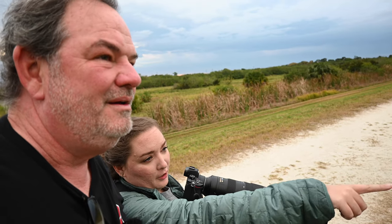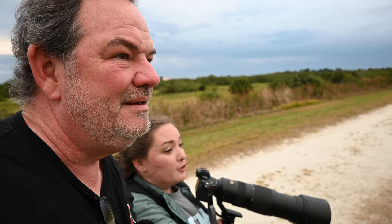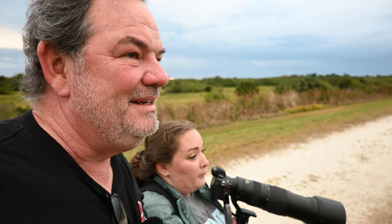Heather, I'm seeing you holding up three digits. What are you telling me? Yeah, there's three spoonbills. You see them down there, one that you can see right now on the island, just walking around. That's awesome. He needs to get up and hover right here in front of us for about 5 minutes so we can finally get a good shot. All right, back to work.